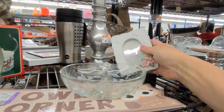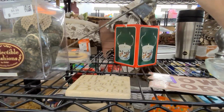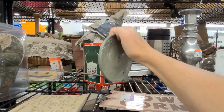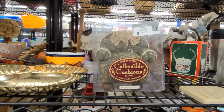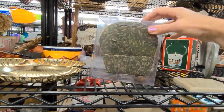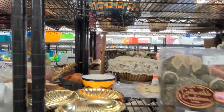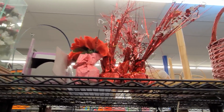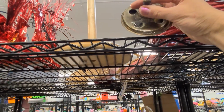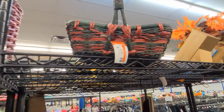Little picture frame. Not quite sure what this is. Possibly a hanger for a doll, a stand for a doll. This I know is a pin cushion. I've sold these before. They sell really, really well. Collectible cushions. So we will take that as well. I am going to pay up for that, $6, but I know it will sell. This we've looked at before and puzzled over.